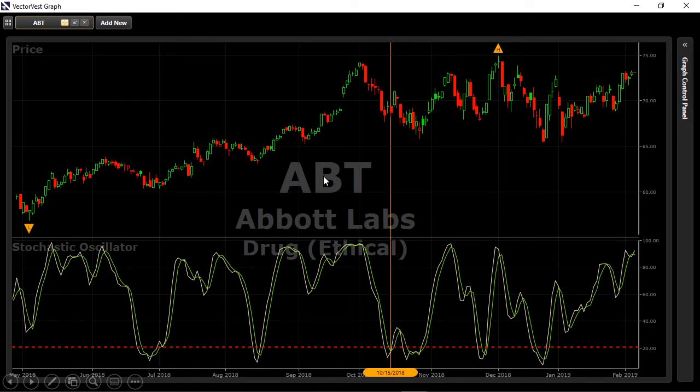This would have resulted in a losing trade, right? Because we get in on the crossover, we get in on that breakout. We're thinking this is great. We got a series of higher highs and higher lows, and then the stock breaks down, and your exit is the swing low that you entered off of. There's your exit. So the stock breaks down through that level.